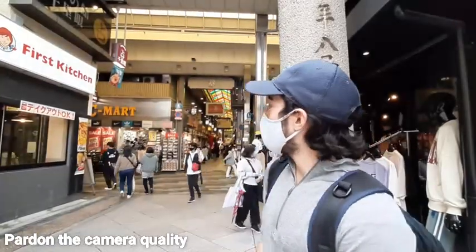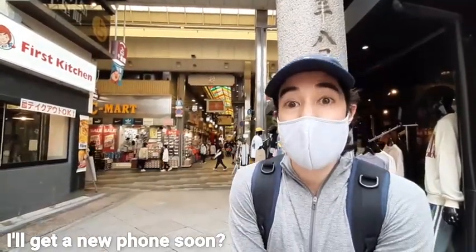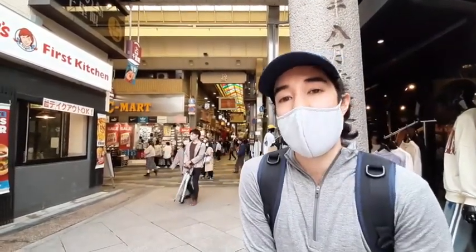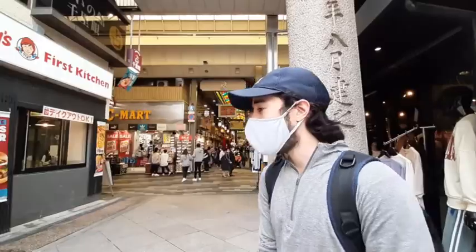So here we are at the Nishiki market right here. If you want to get a lot of Kyoto's street food, street kind of lifestyle, this is where you want to go, right in the Gion-Shijo area, right next to Wendy's First Kitchen, ABC Mart, bunch of other stuff. Let's go check it out.